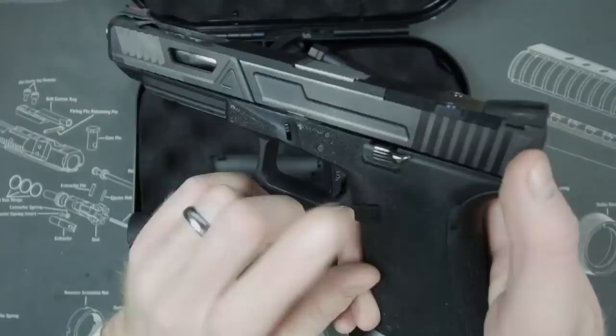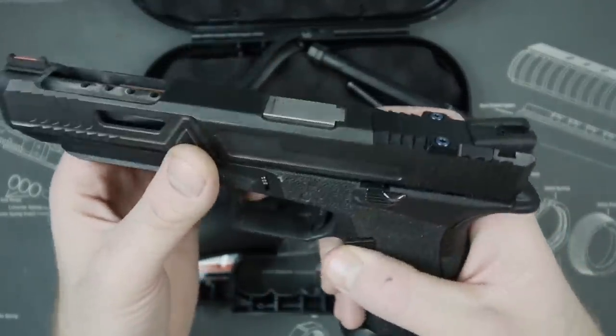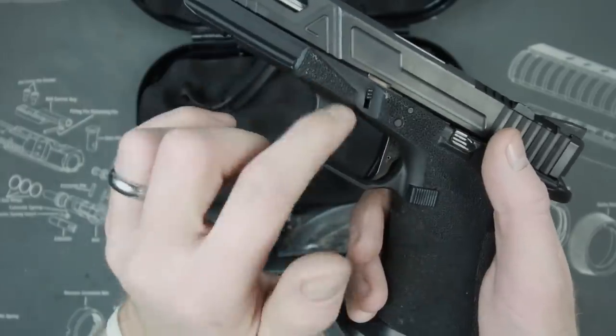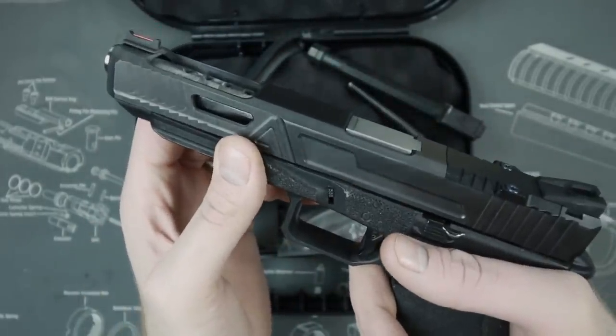Wow. Extended slide release, I like, but that comes custom on all Glock 34s, so this one looks a little polished or something like that. I like that they put these cutouts here for the takedown lever, because that's a problem if it gets really dirty. I don't think this guy's going to go through the gauntlet, so I don't have to worry about that.